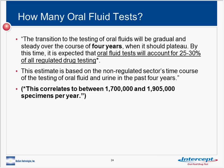Let's take a look at this next slide. The trend of the testing of oral fluids will be gradual and steady over the course of 4 years. Again, this is the federal government making this estimation. But it is expected oral fluid tests will account for 25 to 30% of all regulated drug testing. This estimate for the regulated sector's core testing of oral fluid and urine in the past 4 years would correlate to 1.7 million to just over 1.9 million specimens per year.